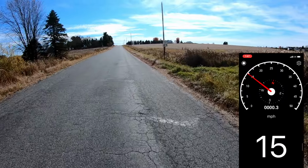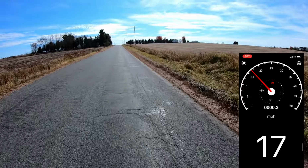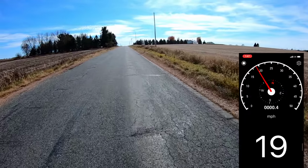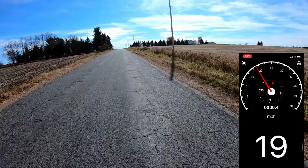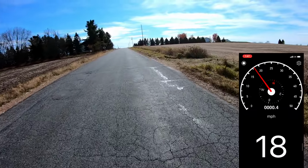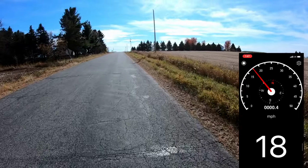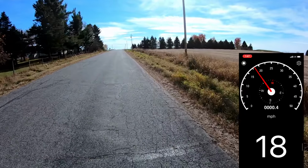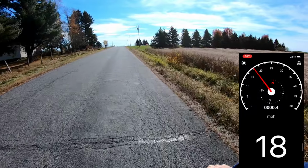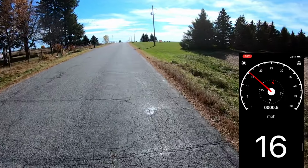See what our top speed is. Showing 17, 18, we're still picking up some speed. 19. So 18, 19 miles per hour, indicated GPS speed, going up this steep slope.